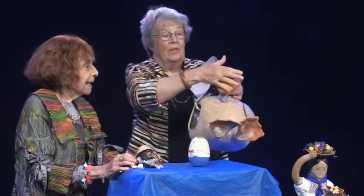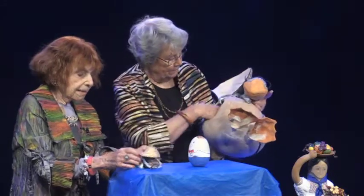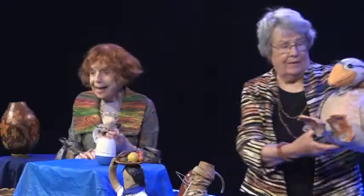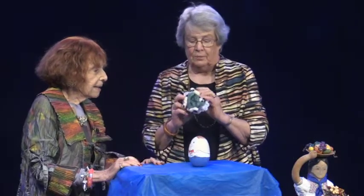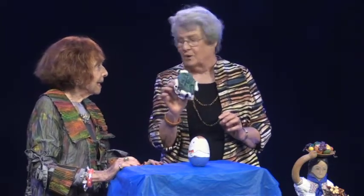That was part of the play, that gourds can be serious art or they can just be for the fun of it. And you made this too, from scratch? Oh, yes. And the nice thing about this little gourd is that she can be turned upside down, so that this is little Bo Peep who has lost her sheep. So when you're reading to children, the sheep will come after.